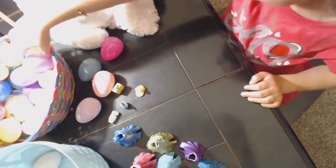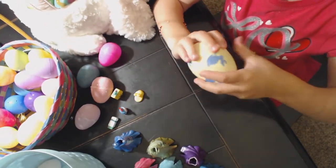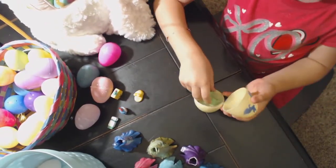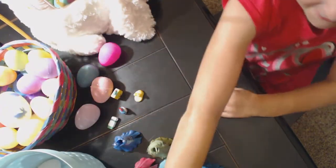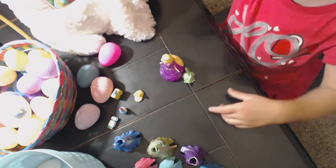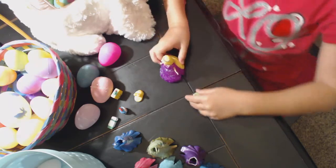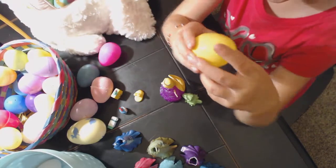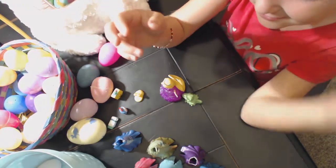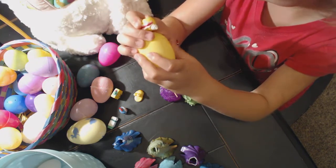Let's open this big egg with bunnies on it. We found Pascal! And I have Rapunzel right here. I have this little yellow egg. It's another Shopkins.